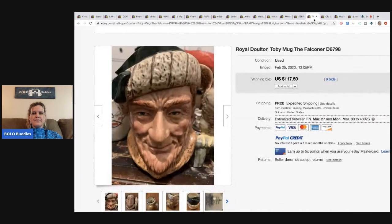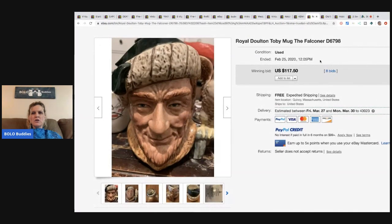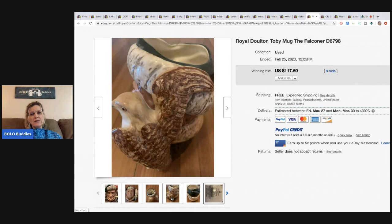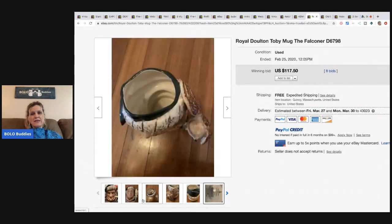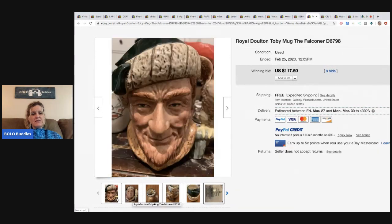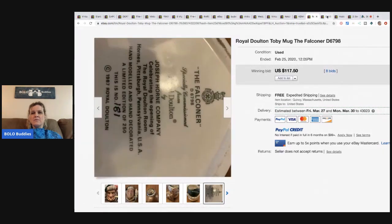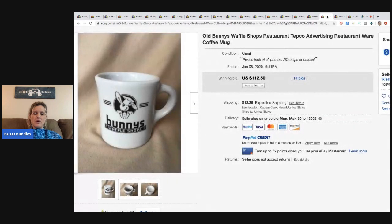The next item. Royal Doulton Toby Mug. The Falconer, and it's got that number on it. So you can see there it says the Falconer and then D6798. So you can pretty much type that information into eBay and see what it pulls up. This one sold for $117.50 with 8 bids and free shipping. And these do range also from bread and butter up to, you know, bigger money.